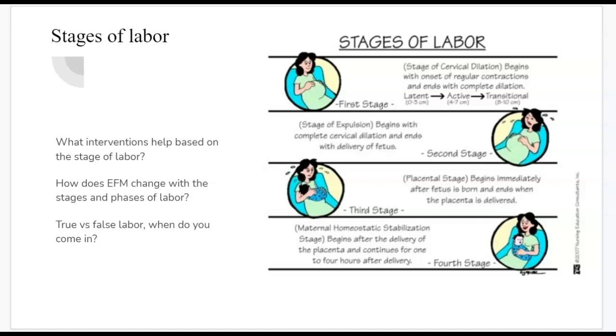The pelvis is proven, which means a baby has put itself through the pelvis. That's the only way we prove that a baby can come out of the pelvis, is that a baby comes out of the pelvis, right?